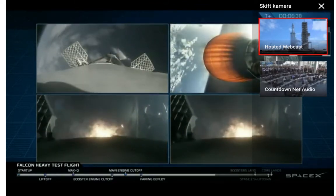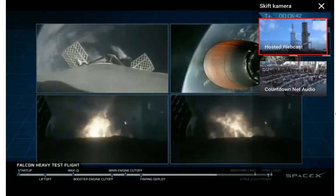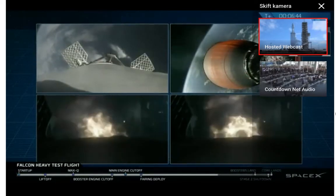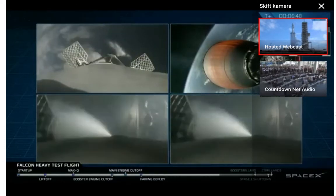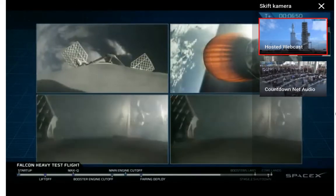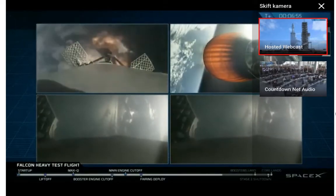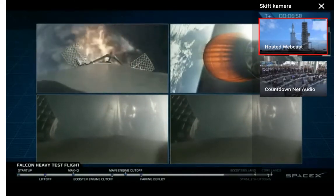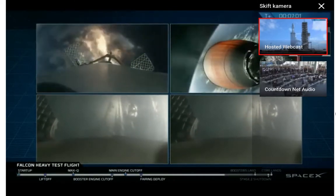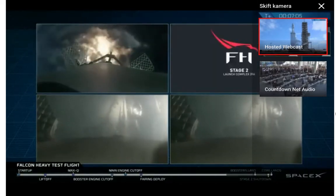And as you can see on your screen, that re-entry burn for those 2 side boosters has begun. Side boosters entry burn shut down. Side core entry burn target. The center core in the upper left of your screen performing its own re-entry burn.